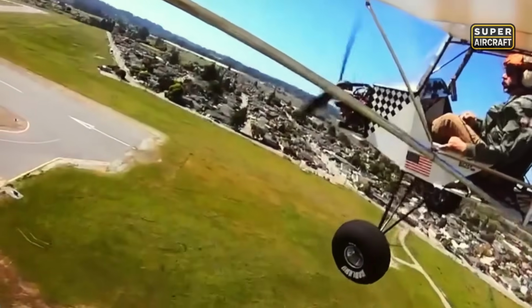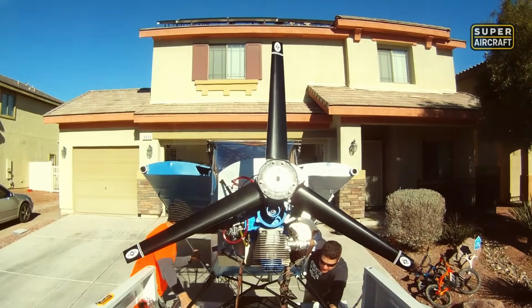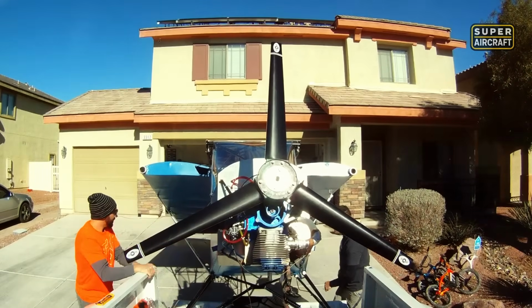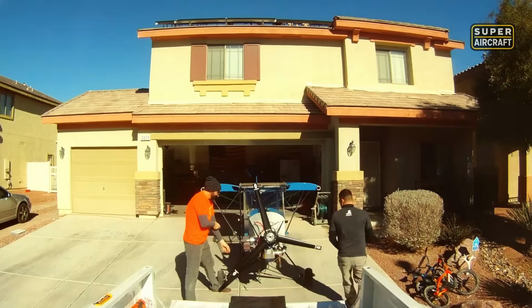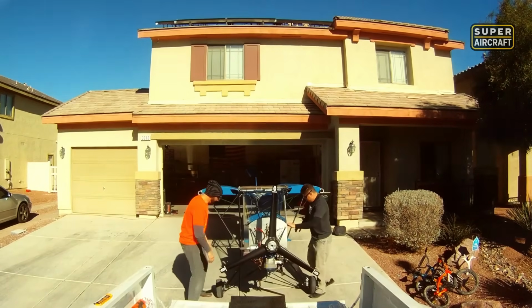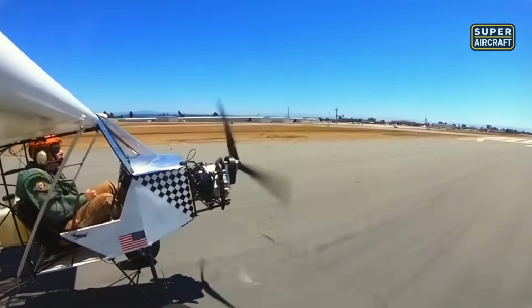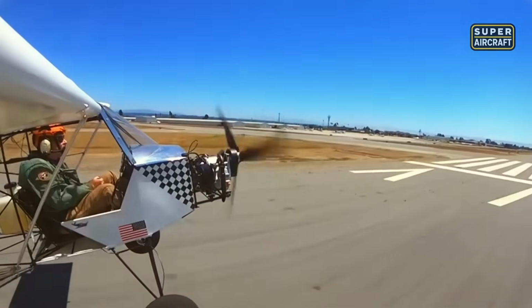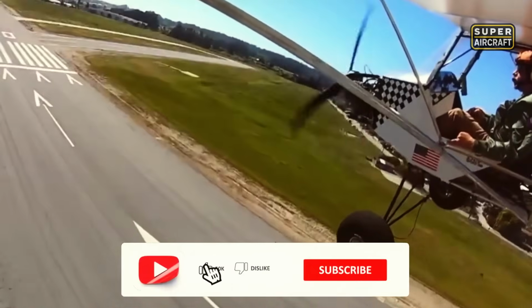What truly sets the Badland F One apart is its ingenious modular design. With components that fit inside a standard garage and assembly that requires no specialized tools, pilots can build their own aircraft with just basic skills. The total weight stays under 254 pounds, allowing it to qualify under Federal Aviation Administration Part 103. This do-it-yourself approach builds both skill and passion, turning ownership into an adventure.